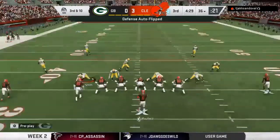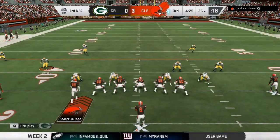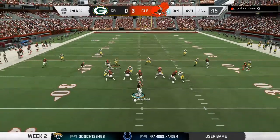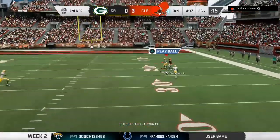Big play coming up. Here's 3rd and 10. I would expect to see some pressure here. And the blitz does come. He sets to fire deep.